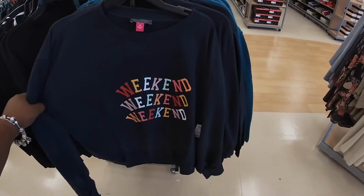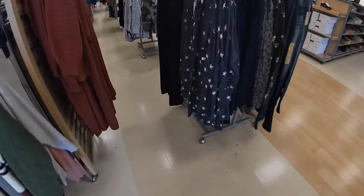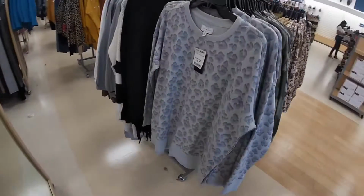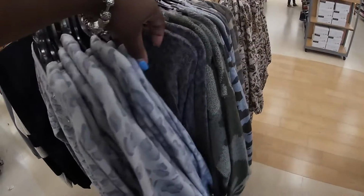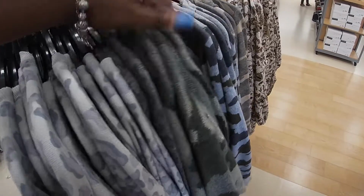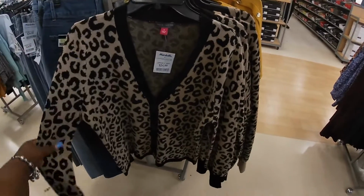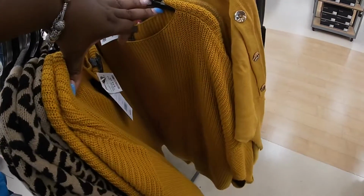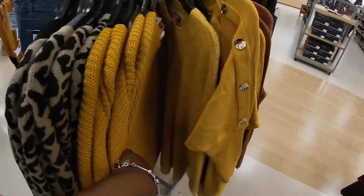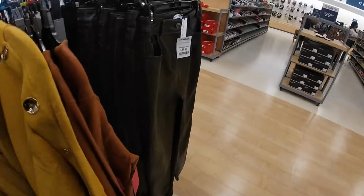This is cute by Vince Camuto. It says weekend, weekend, weekend for 20. $17. $34.99. This is pretty. Vince Camuto. $25. This one has a hoodie. $34.99. Oh no, it doesn't. Just looks like that. $20. $17. These leather pants are $20.